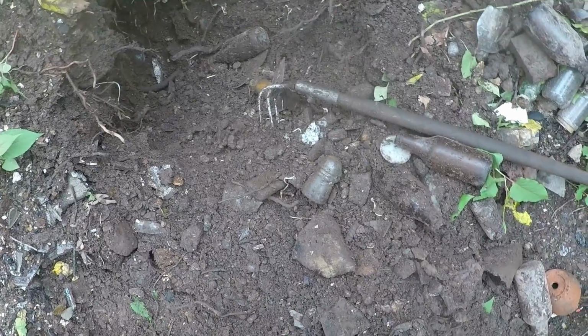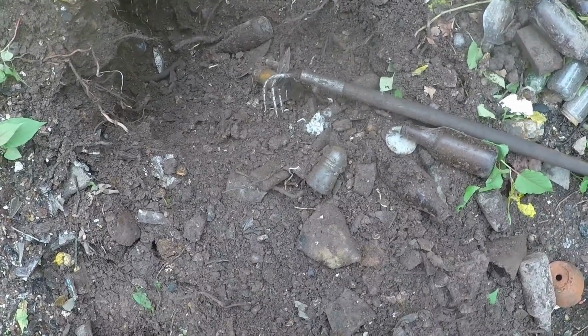This is the third one for the day. Got one perfect blue one, one damaged one, and this one's whole. It's another one of these clear ones. It's absolutely perfect. It's a Hemingway. It says Hemingway made in the USA on the other side. Nice find.